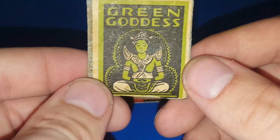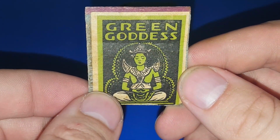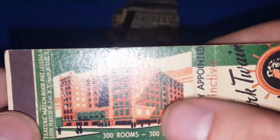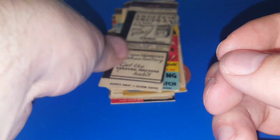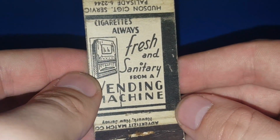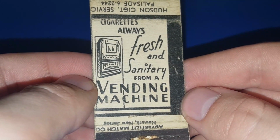Now this is just part of a matchbook cover. It just says Green Goddess. I love that graphic. Wouldn't that be cool in a flower frog for Halloween? We got this one for the Mark Twain Hotel in Elmira, New York. Again, love those images. You just don't see graphics like this anymore. This one is for, ooh, let me flip it over. Cigarettes, always fresh and sanitary from a vending machine. What'll they think of next?